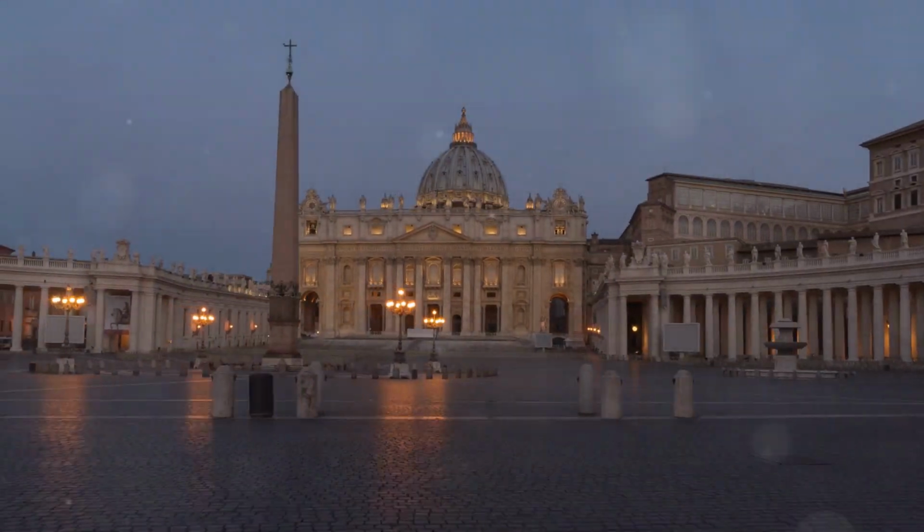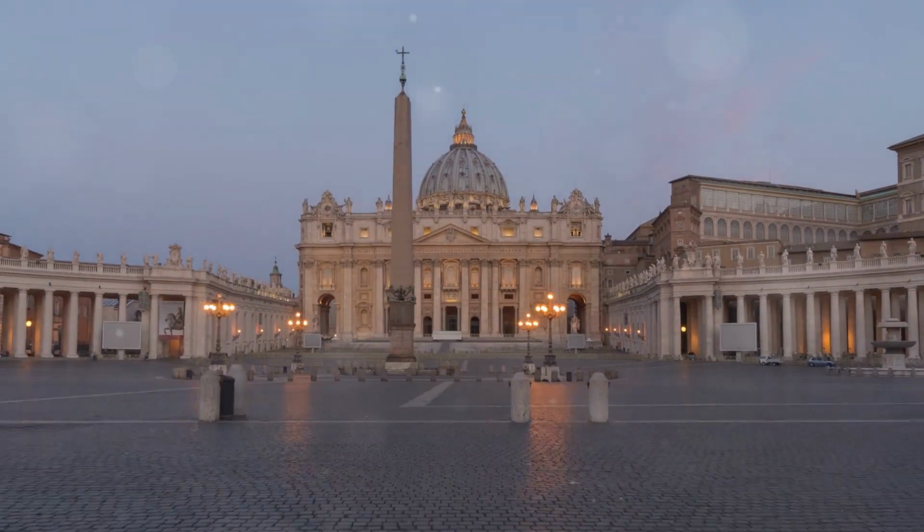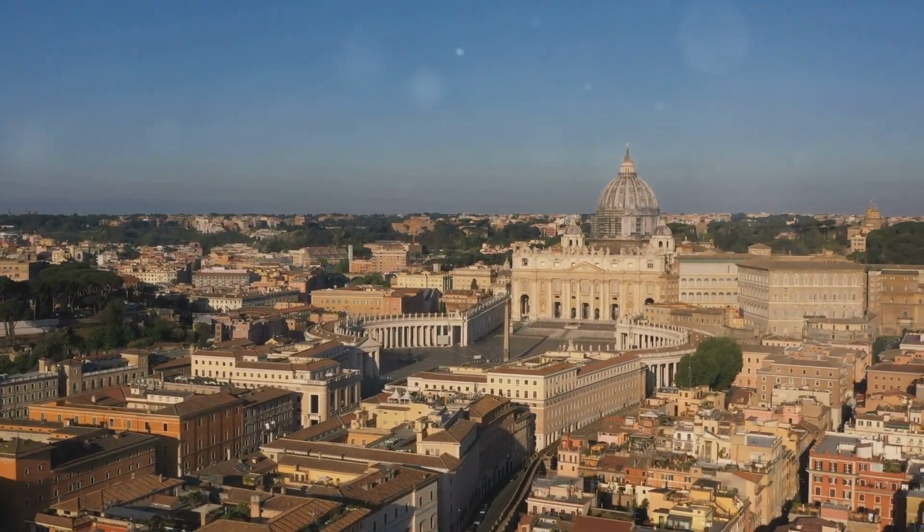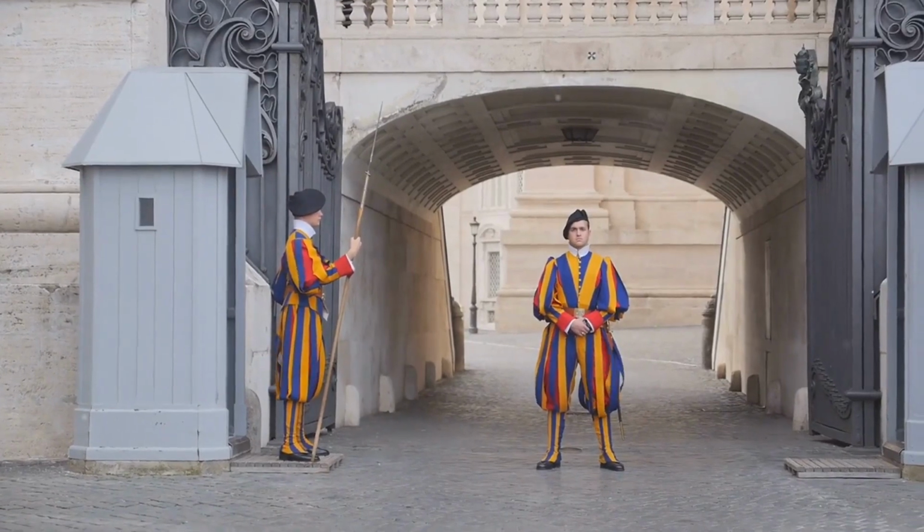Next, explore St. Peter's Basilica, renowned for its stunning architecture and the spectacular view from the dome. Don't forget to check out the Vatican Gardens and the colorful Swiss Guard.